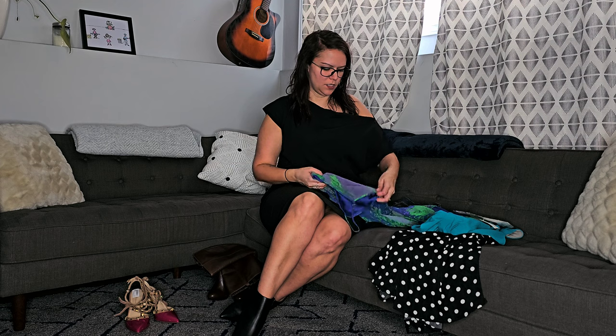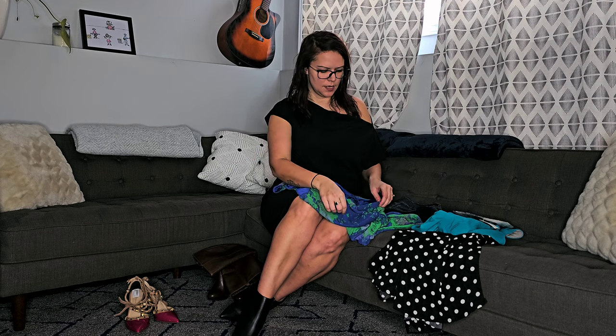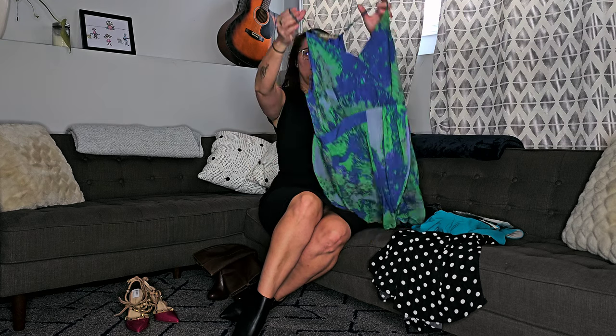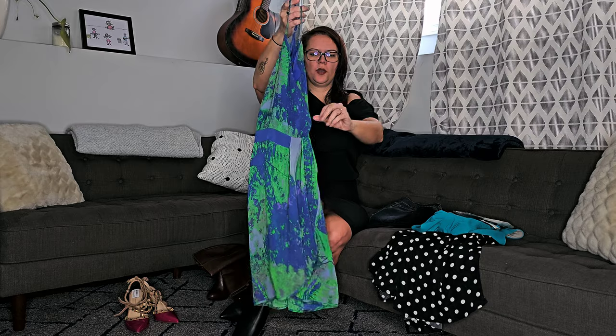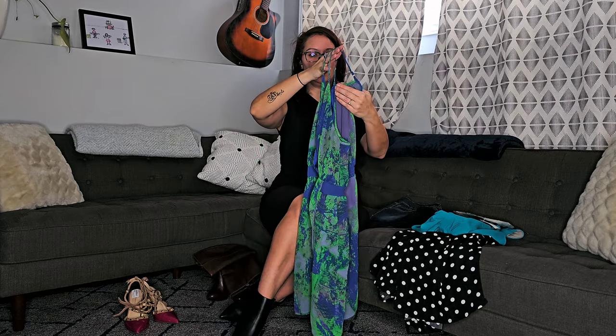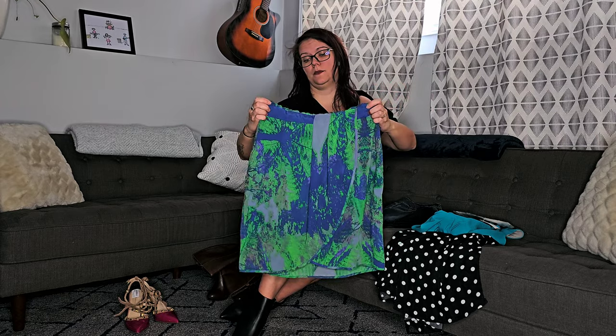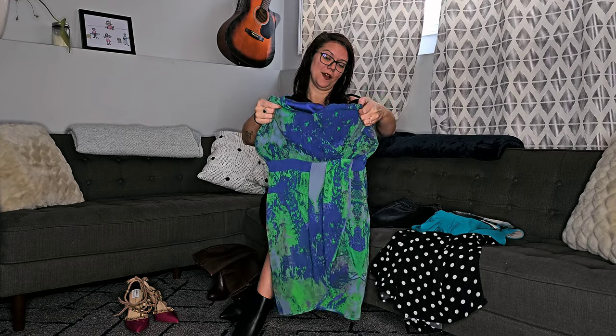Also found this really cute summer dress in this green color I've never worn before. Very flowy, very cute. It is a Charlie Jade, so good quality. And a good deal. I paid $7.75 for this dress. So, not too bad.